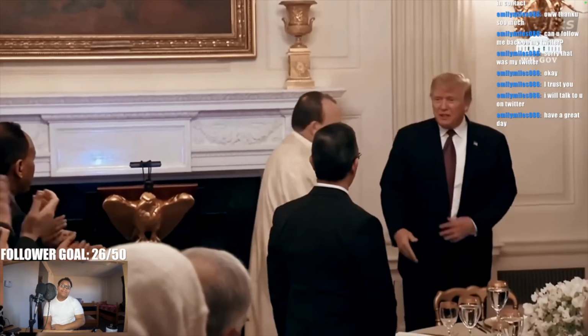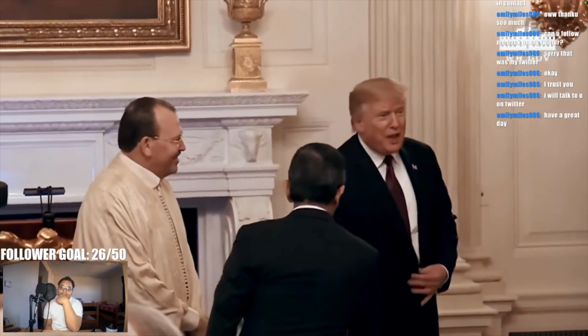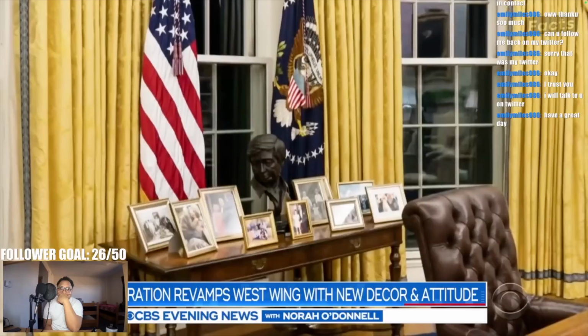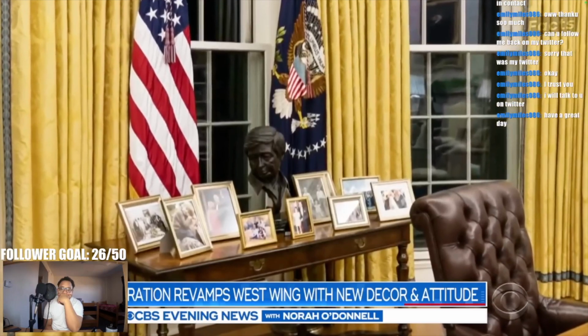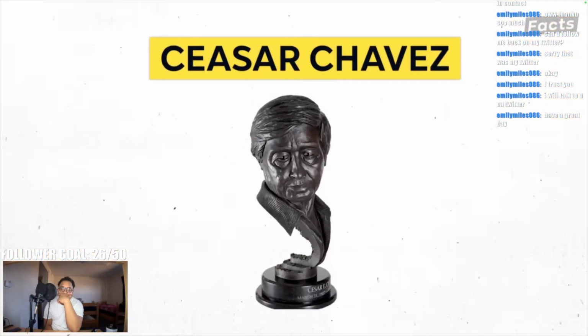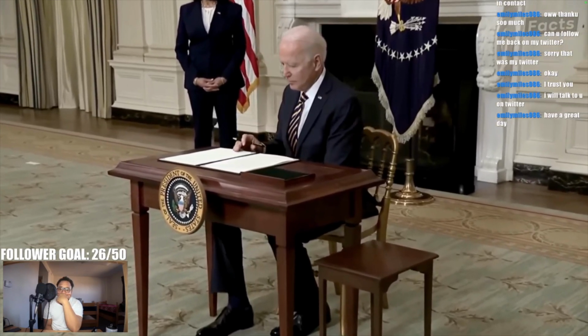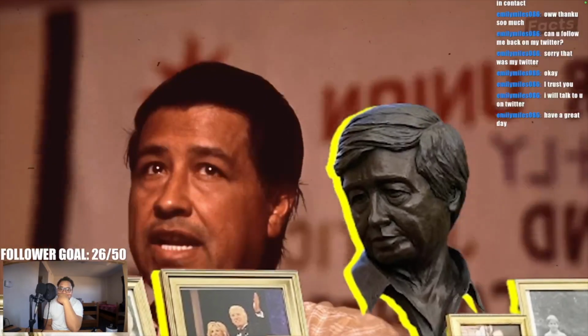That's tough. First families can also choose to decorate the White House for political reasons. A recent example is one of the choices President Biden made when he picked a bust of civil rights leader Cesar Chavez to adorn the Oval Office. He specifically chose this bust since Chavez was a key figure of the Hispanic population.